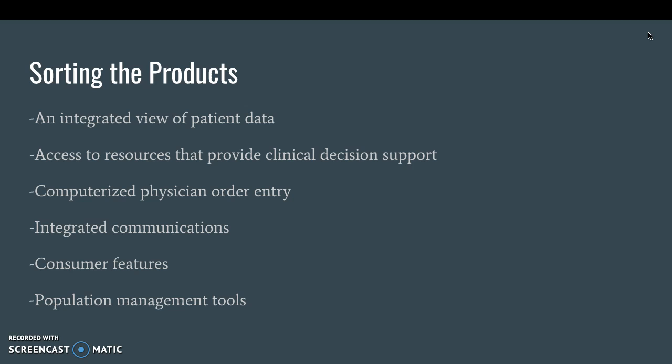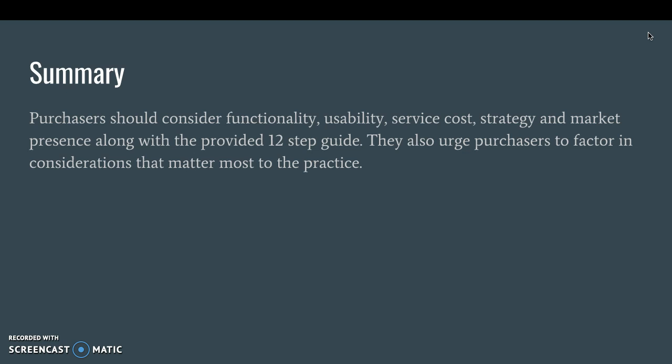And then we have consumer features, and then we have finally population management tools, like for research purposes or for large disease populations. So these are all additional things to consider. Finally, they say that purchasers should consider functionality, usability, service cost, strategy, and market presence, along with their provided 12-step guide. They also really encourage purchasers to factor in considerations that matter the most to their practice specifically. So a great tool for somebody looking to purchase an EMR, a really thorough buying guide, and lots of great tips and tricks.